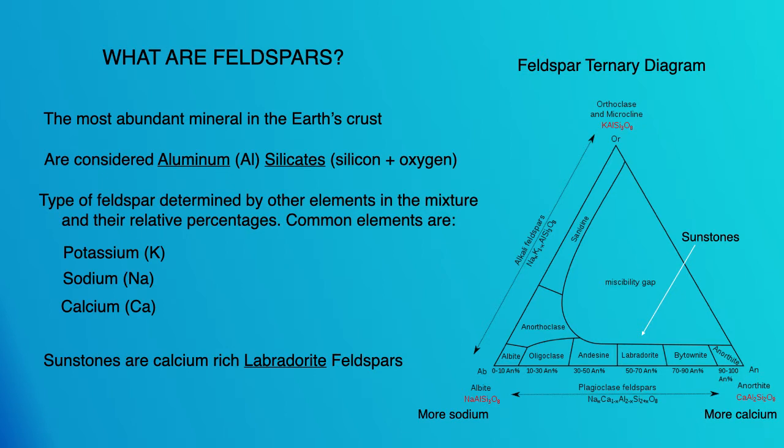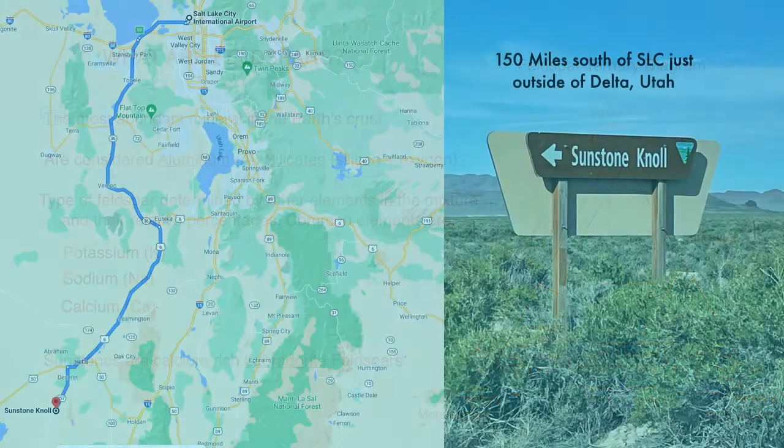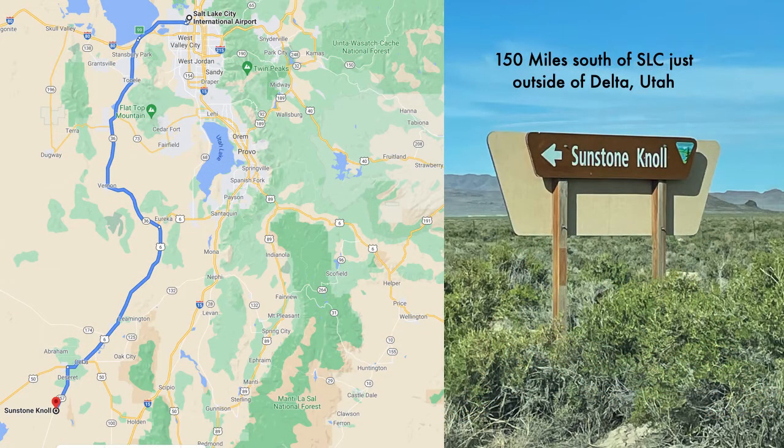If you look at the base of the triangle we have here in the picture, you can see where the sunstones are is kind of more in the calcium range towards the right there on this chart. The Sunstone Knoll is located in central Utah, about 150 miles south of Salt Lake City and just outside the small town of Delta.